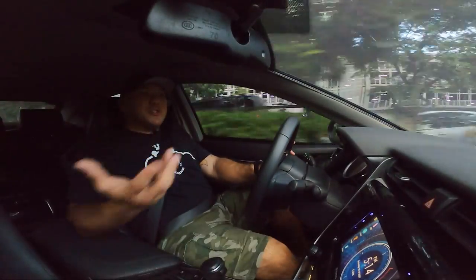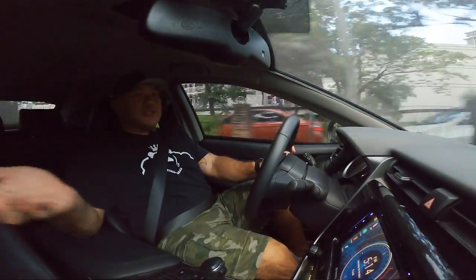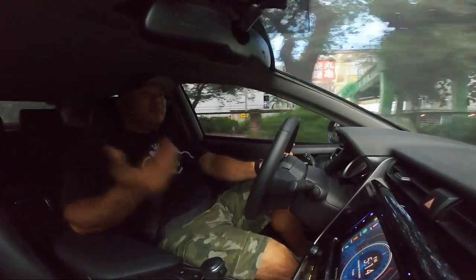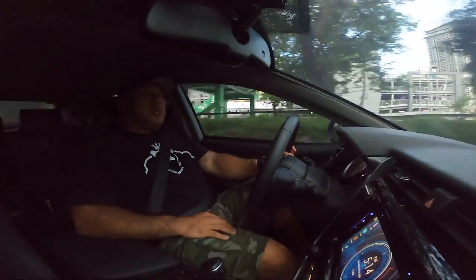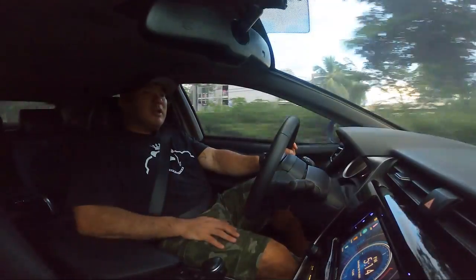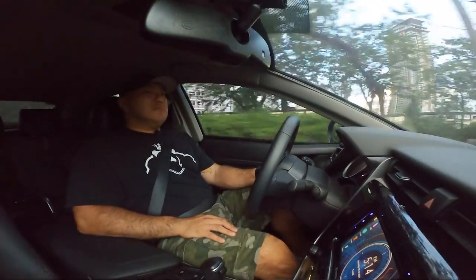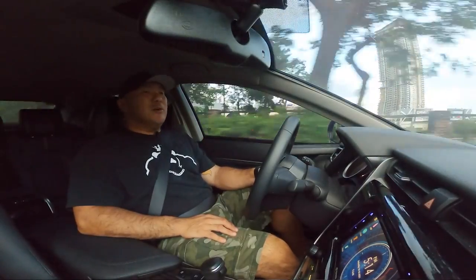So guys, imagine in traffic, you're rolling around in this car. Walang makikialam sa inyo. Why? Because it's so innocuous. It's a very, very, very quiet car. Hindi siya pansinin, no?